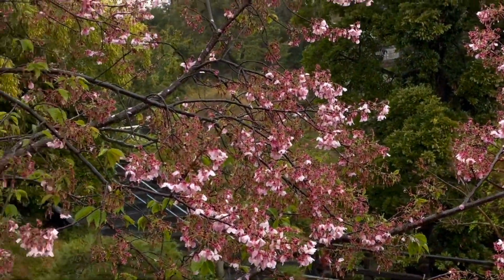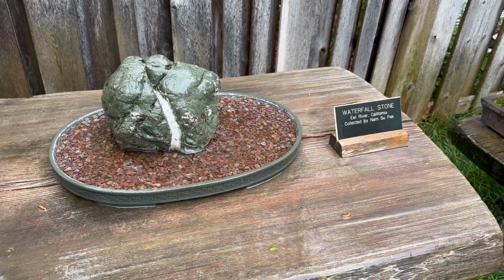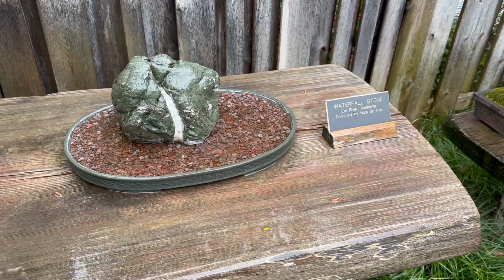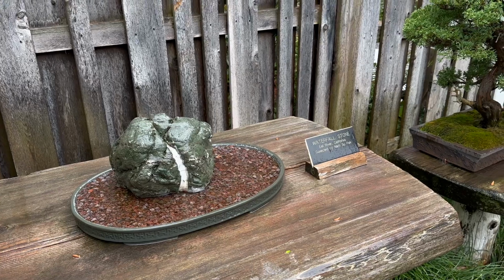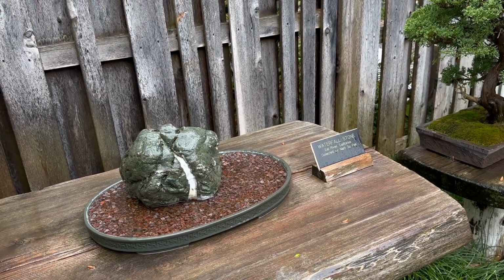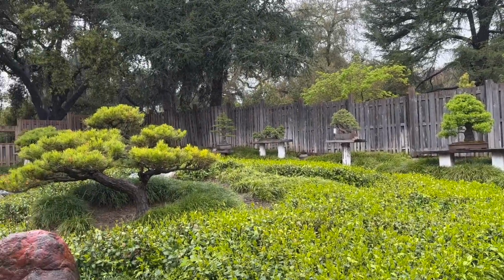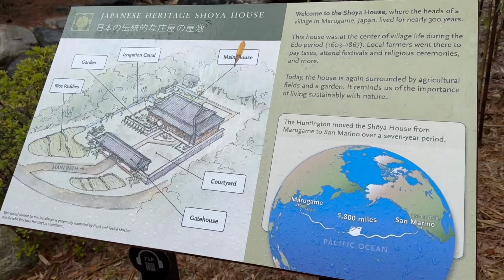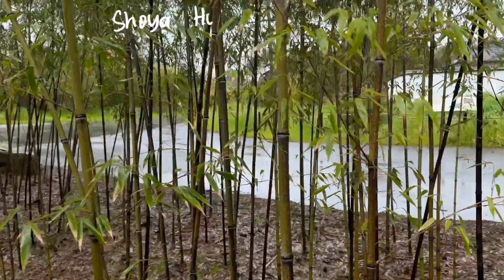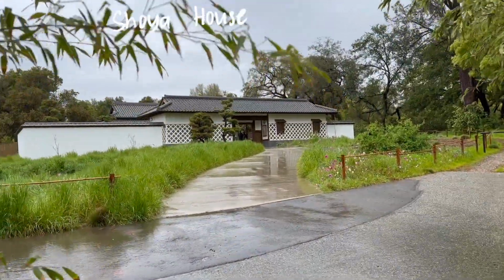You can check updates from the Huntington on what is currently in season for your visit. Get ready to walk, as there's over 100 acres of garden. The Shoya House recently opened, and this is an amazing opportunity to see an Edo-style Japanese house in Pasadena.